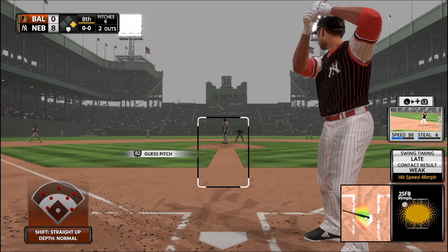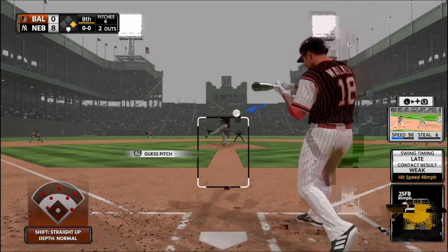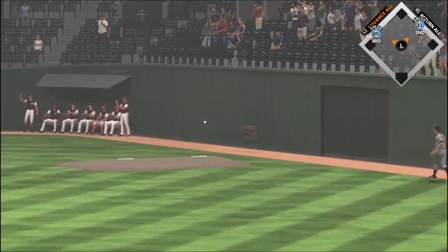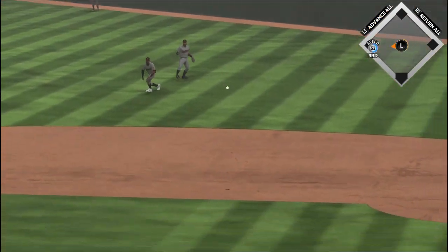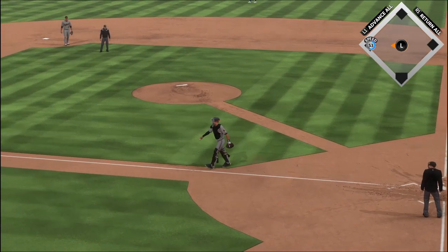Ready now, Neil Walker. It's been a 2-for-4 effort for him so far. Here's the first offering, and he turns on one, sending it high and deep to right. And trouble it is. It's down for extra bases. The runner from first crosses the plate, and he will pull into third with an RBI triple.